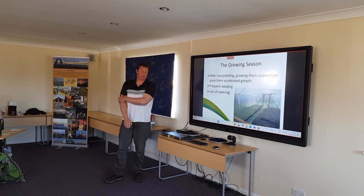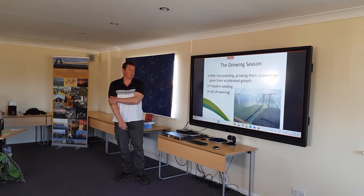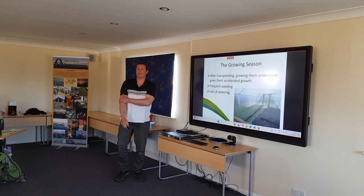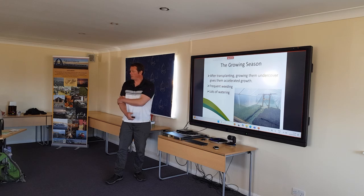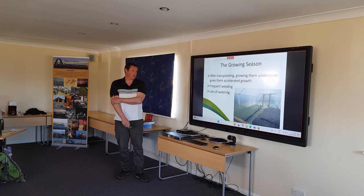Lots of watering, a lot of watering. It's 800 litres we used last year on these, and it's probably going to be even more this time. And we wouldn't have been able to do that if we hadn't built that pond that I spoke about at a talk here in November last year. And that's actually kept our water levels, capacity for it.